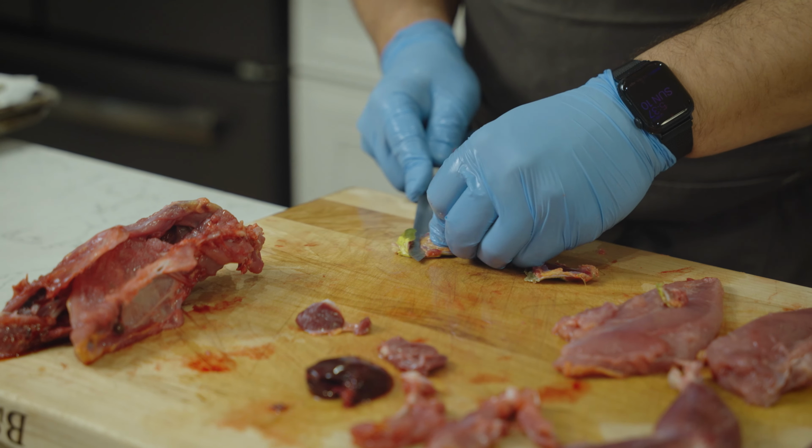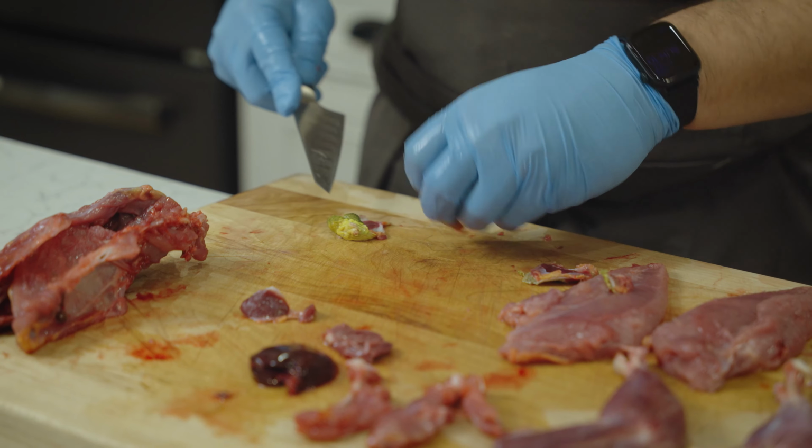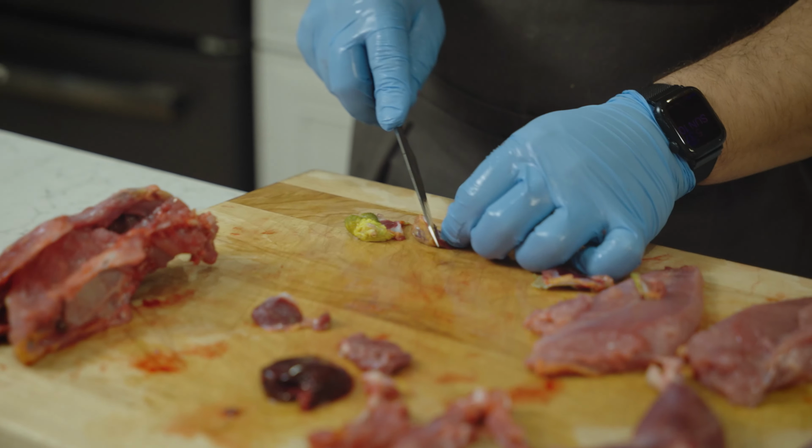I've had chicken gizzard, but I've never had pheasant gizzards. Oh, well, we're here to try new things, you know? Try it.